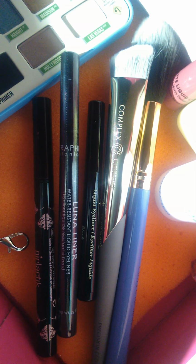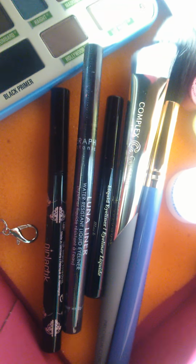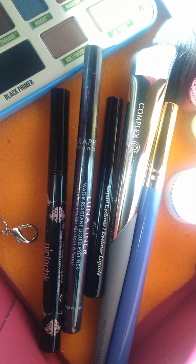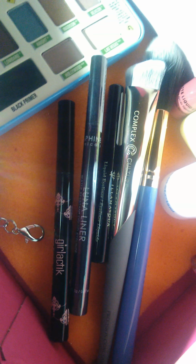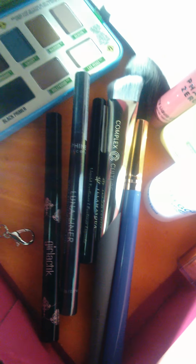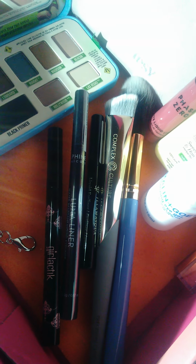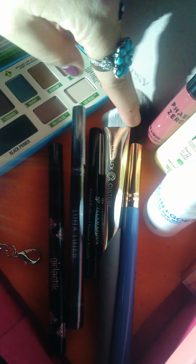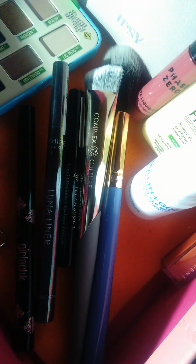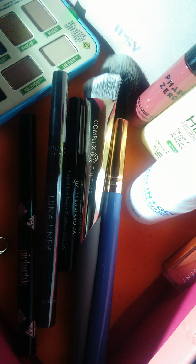Seraphine Botanicals, cat eye, micro tip, dispenses jet black pigment, for flicking the eyeliner and fine drawing of lines. Water resistant, fade proof, it says. Use light pressure, or use thicker, bolder lines with heavier pressure. The concealer brush, which was this one, Complex Culture, goes for $26. Oh, and the Seraphine eyeliner was $18.